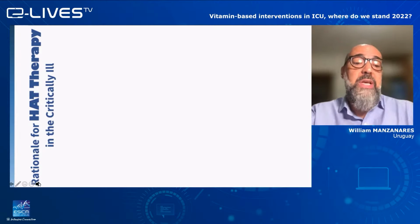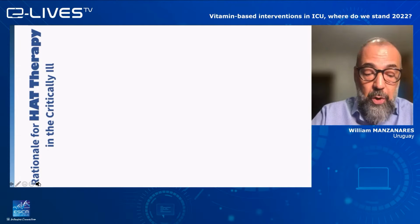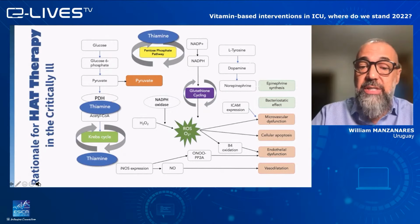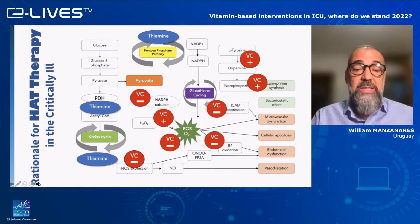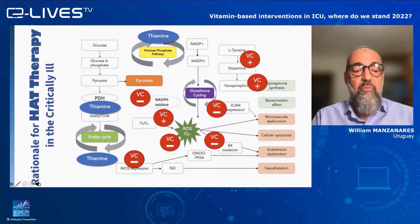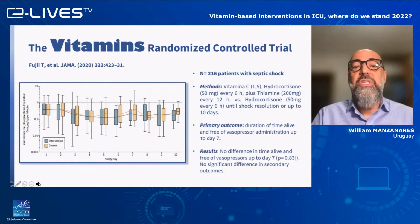Angelique was talking about the cocktail, the HAT therapy, in critically ill patients. Since the first before-after study published in Chest 5 years ago with promising and controversial results, different randomized control trials have evaluated the cocktail in different ICU patient populations, but particularly in patients with sepsis and septic shock. This combination of thiamine, vitamin C, and hydrocortisone is based on the fact that thiamine and vitamin C act via overlapping pathways. So over the last year, great interest has been put into this strategy.